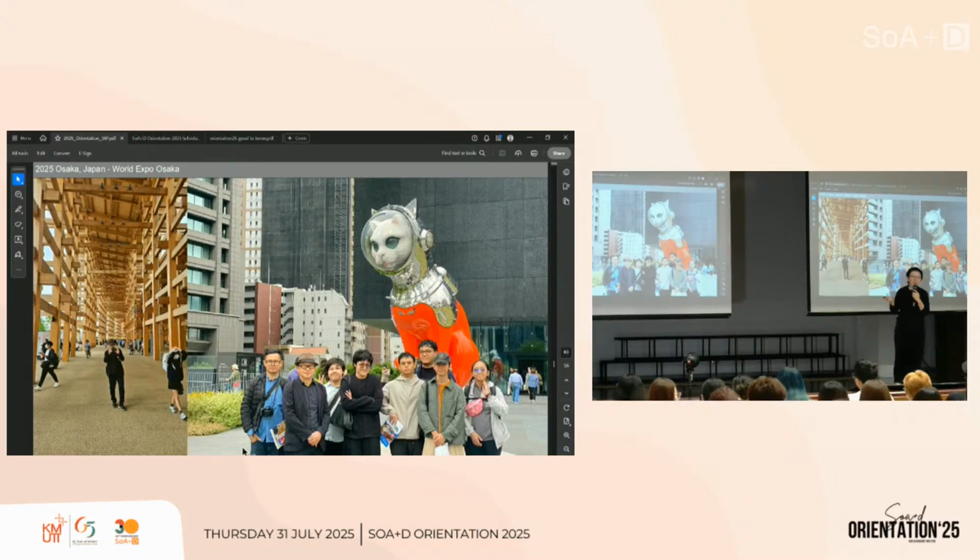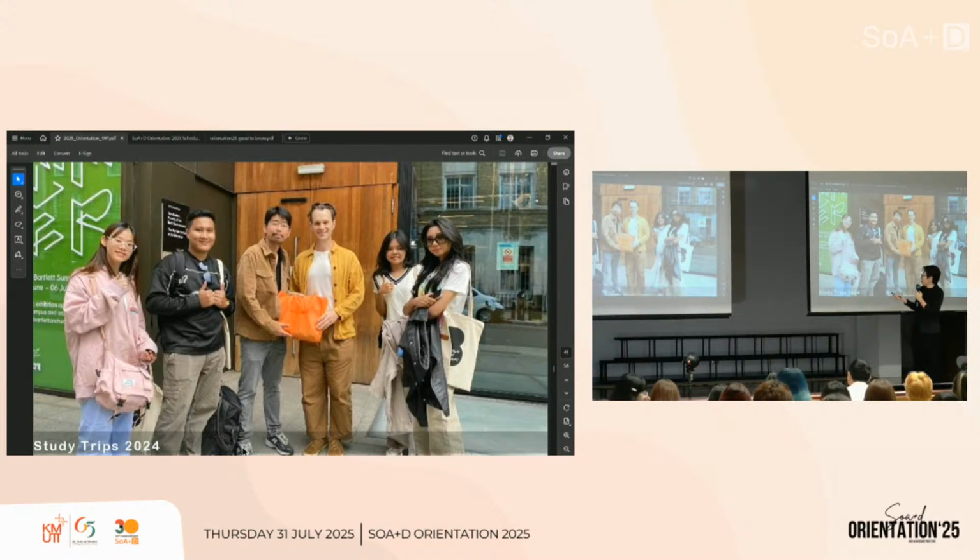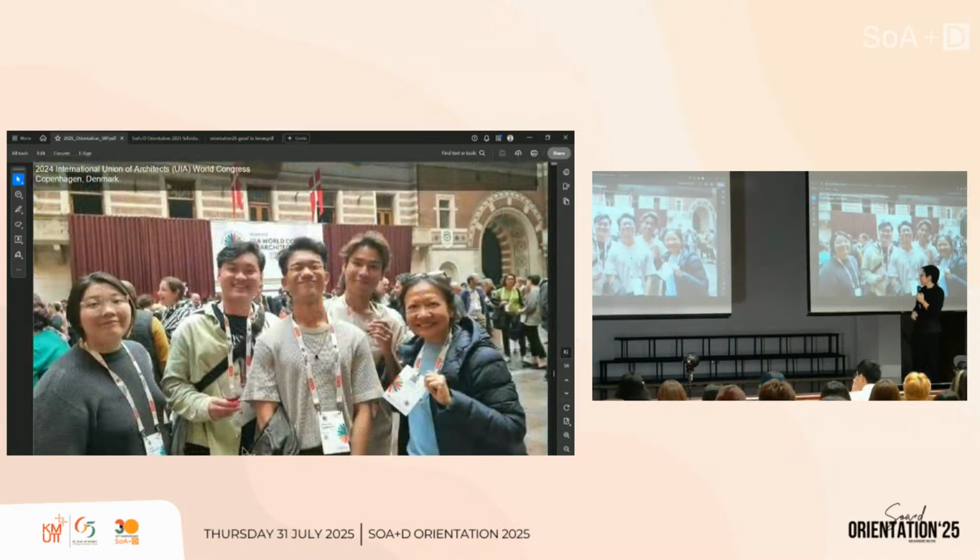So for this year, if you know about the World Expo in Osaka, our Professor Kimura, an exchange visiting professor from KIT, took some of the students to the expo in Osaka just last month. Last year we took a group of students to London for a study trip. We took them to museums to see important buildings, a lot of nice buildings and infrastructure in public space in London. Also to visit UCL, University College London, so the students can explore future opportunities for their master's degree as well.